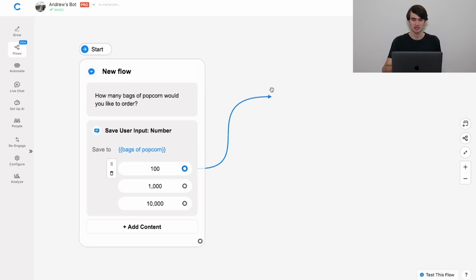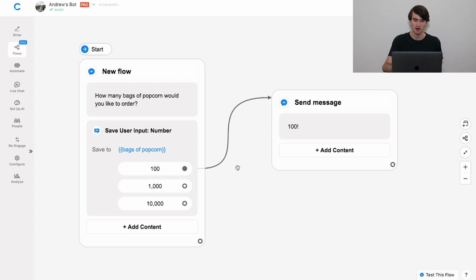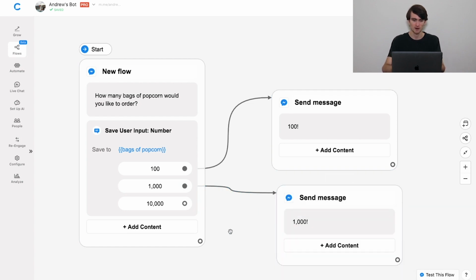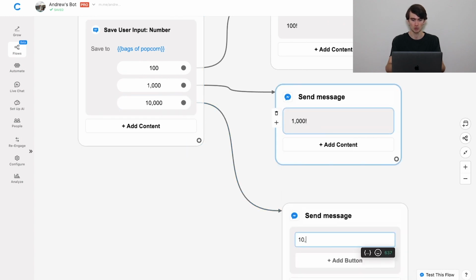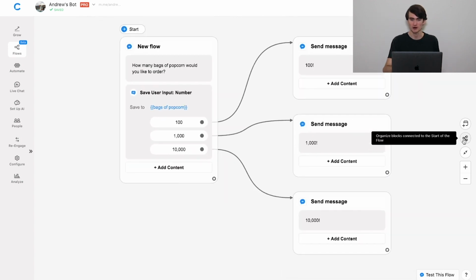Great. And then let's send them to a corresponding response based off of what answer they gave. So for 100, in each of these, I'll just send them back the number that they chose with an exclamation mark. Obviously, realistically, you'd send them to another question, but just for demo purposes and sake of time, I'm just sending them this, and it'll be evident why I'm doing that in a second. So for 1,000, I'll do the same thing. We'll send them 1,000 with an exclamation mark. And then finally here for 10,000, you guessed it, we'll do the same. And then I'll click organize here so it looks prettier.